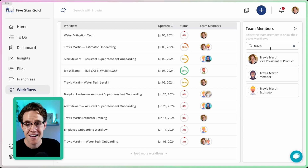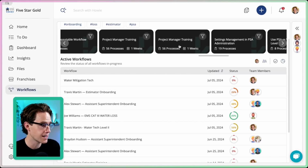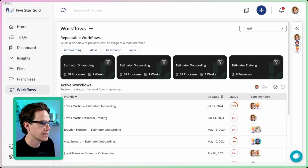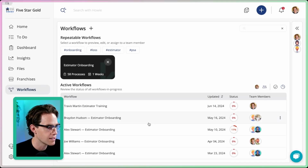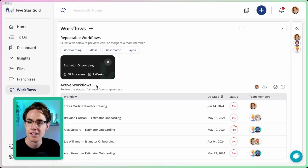So you can see, you can hone in on specific people and the training that they have done, but also if you want to focus in on specific roles, let's say this estimator training that we were just talking about. All I have to do is find the estimator training here, or I can search for it. Let's just search estimator, perfect. All right, so now if I click this filter button, what it's going to do is it's only going to filter and show me people who are going through this estimator training. So I can see all my estimators, how are they doing in their training? All my water techs, how are they doing in their training?